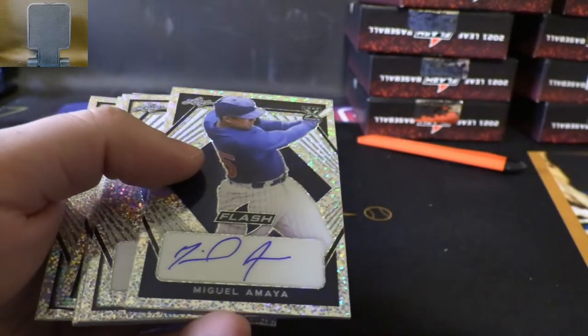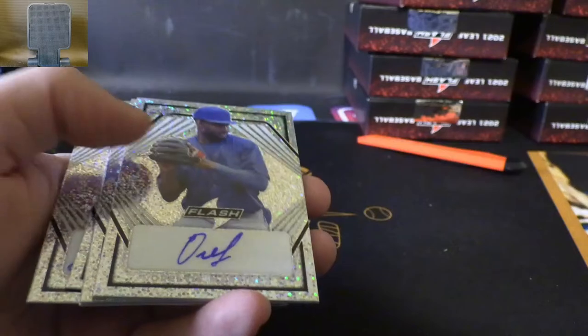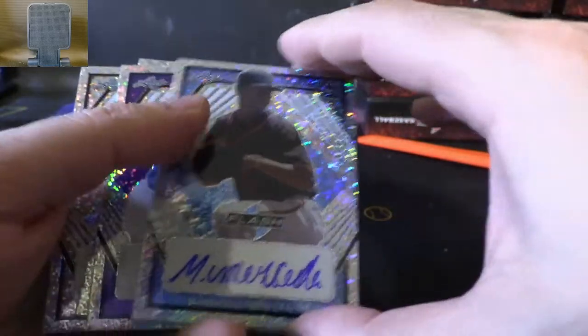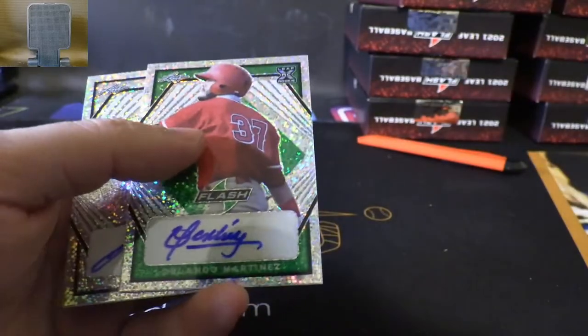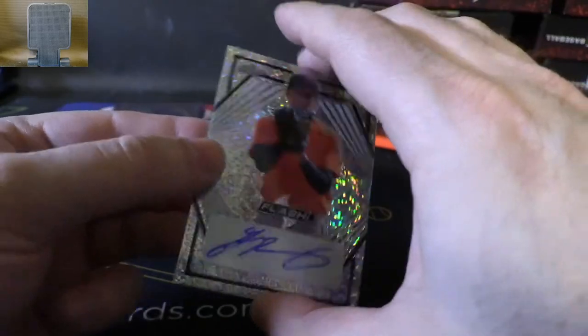a Max Muncy out of 99, Miguel Amaya out of 99, a Jose Miranda out of 99. Here is a Orelvis Martinez, a Tyler Black out of 99. Here is a Manuel Mercedes out of 50, a Joe Mack out of 50, a Jaden Hill out of 75, a Orlando Martinez out of 25, and a Grayson Rodriguez.